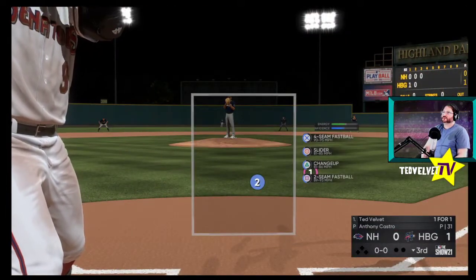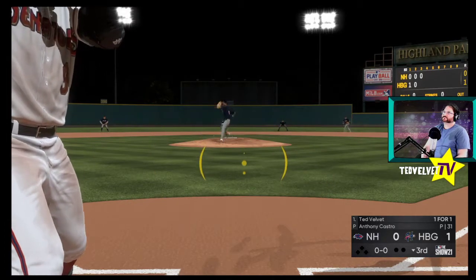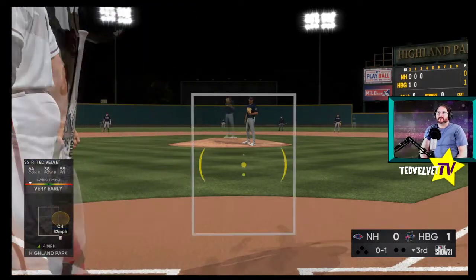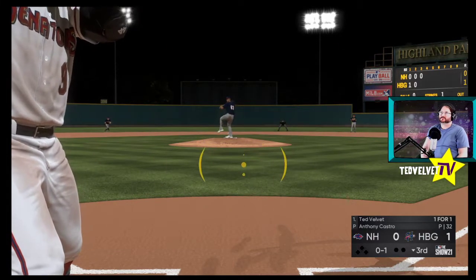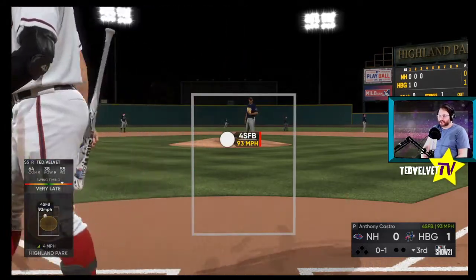So now into the box is number nine. It could be anything. As we move on to the bottom of inning number three. Just able to get a piece of that for strike one. Good pitch. Two now, for me to hit.